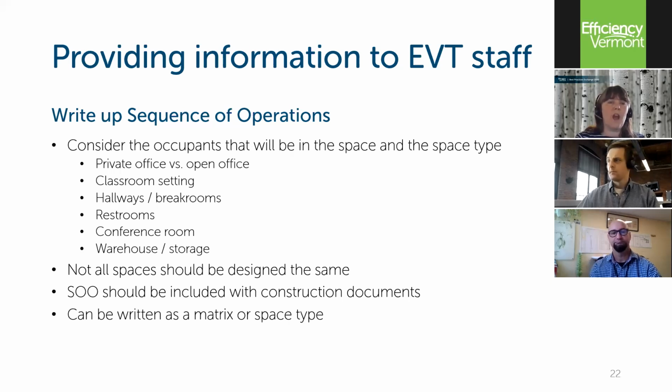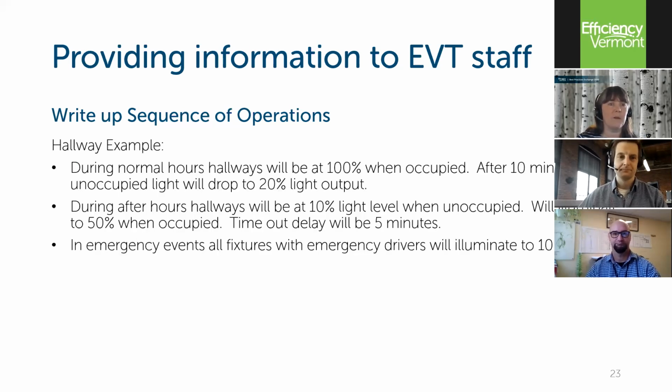You're going to want to consider the occupants in the space type: private offices versus open offices, classrooms, hallways. Everything is going to probably be different. They never should all be designed to be exactly the same. You may be fairly close as you're installing the first time through and then tweaking after, but typically you're going to see some changes throughout the spaces. And this should always be included with the construction documents. You can write it up as either a matrix or space by space type, and I have a couple of examples on this next slide.